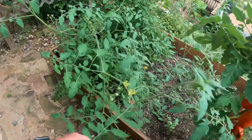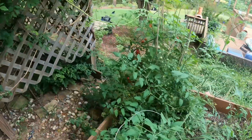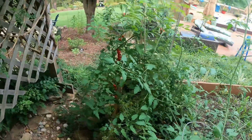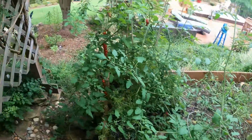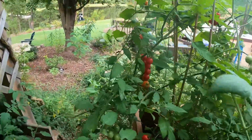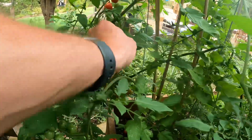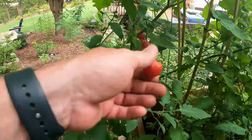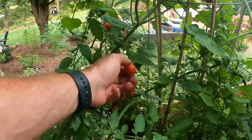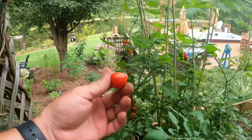And holy crap, y'all. Look at our SuperSweet 100 cherry tomato. It is going out of control. Look at all those beautiful red cherry tomatoes. I'm gonna eat one right now. And they're splitting open just because they've been left on the vine too long. So we'll get rid of the ones that have split. And we've had so much rain. Come in here and find us a nice one like that.